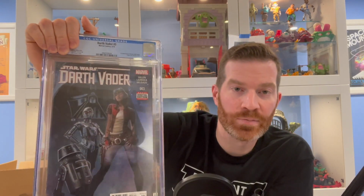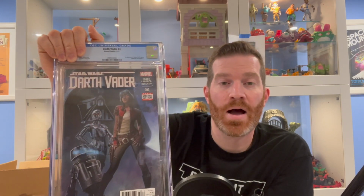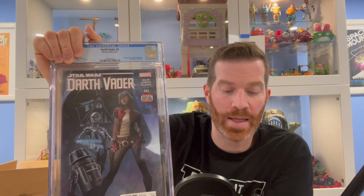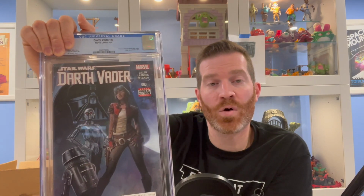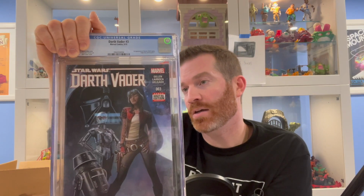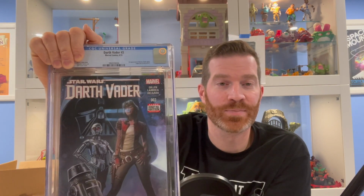Oh, and this is a big one. Darth Vader issue number 3, the first appearance of Dr. Aphra. I found this a couple hours away. This book was sitting on the wall at an LCS, and I paid about $155 for this book. I looked it over. It looked great. I got this pressed. It just needed a quick press on this, but let's see what we got. I'm really hoping for a 9.8 on this one.